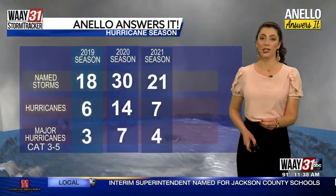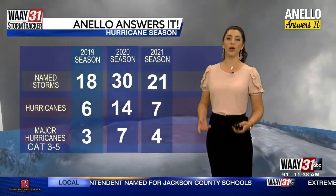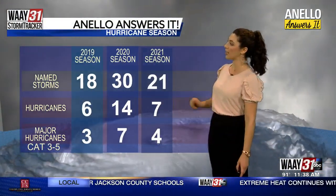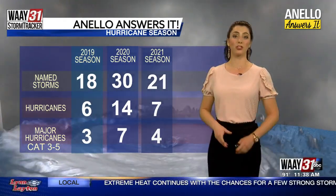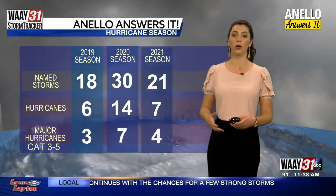Well, let's talk about the last few seasons. The year 2020, like it was in so many other ways, was a record season for us. We saw 30 named storms. 14 of them did become hurricanes and 7 became major. That means they were a Category 3, 4, or 5.